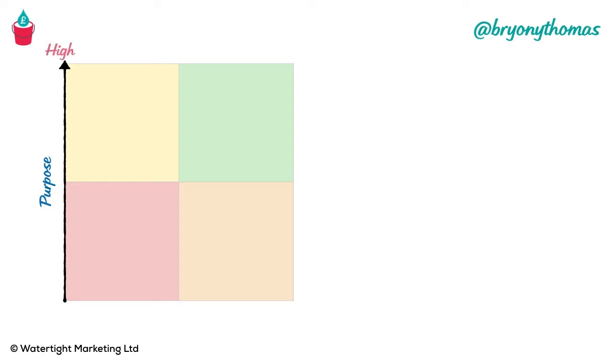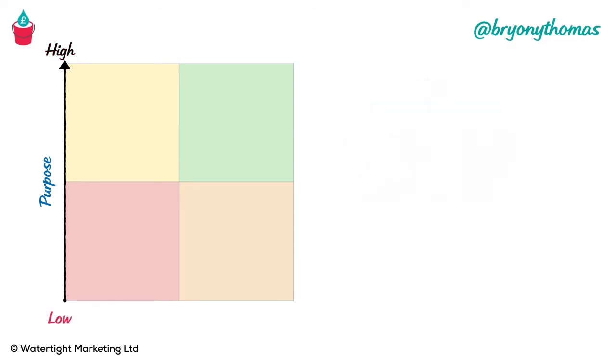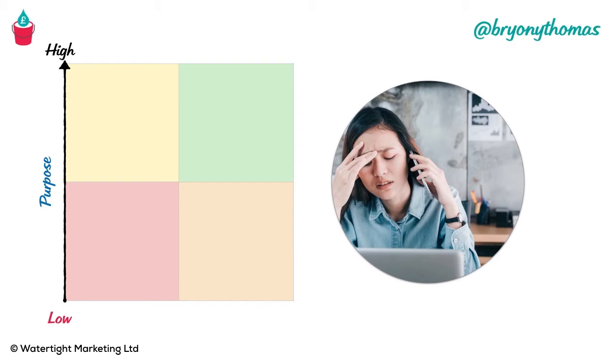At the top of this line is the high point. Now here, what you're thinking about is the sort of work that makes you smile, the sort of work that your team really enjoy, the sort of work that makes your tummy go, ooh! That's the sort of work that you would put at the high end of your purpose line. At the other end, at the low end, is the sort of work that makes you go, ooh! It's the sort of client that when their name pops up on your mobile or their email drops into your inbox, you visibly and verbally groan in disappointment. That's the sort of work that you would put at the low end of the purpose line on this matrix.